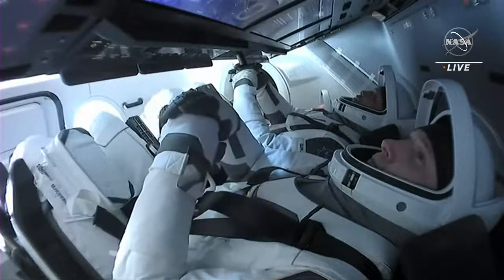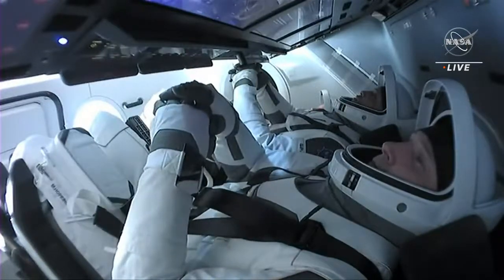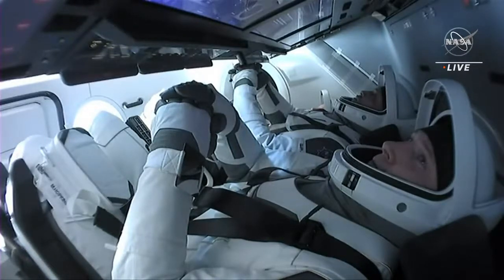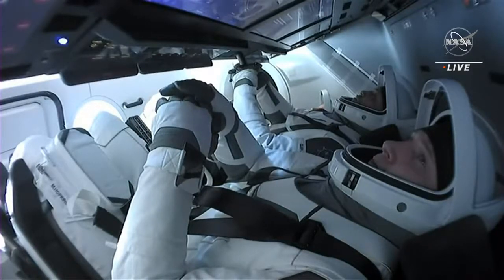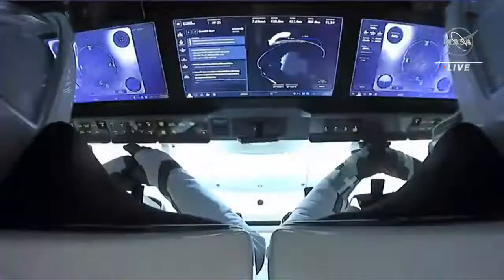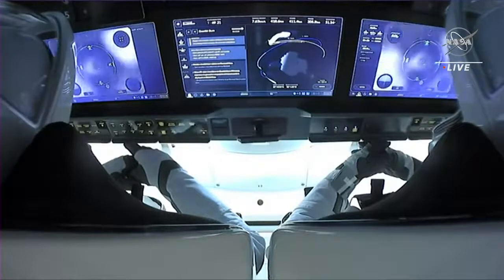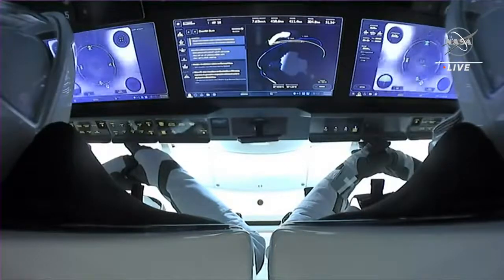As we mentioned, once Crew Dragon really begins its entry into the Earth's atmosphere, we anticipate a loss of signal for about 7 minutes, where we won't be able to receive telemetry or data or video or audio from the Crew Dragon vehicle. However, Crew Dragon is entirely autonomous, flying itself, knows exactly what it needs and where it needs to go. And so hopefully at that point, the astronauts are just monitoring as well.